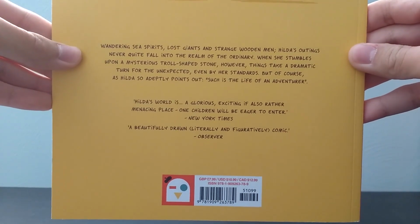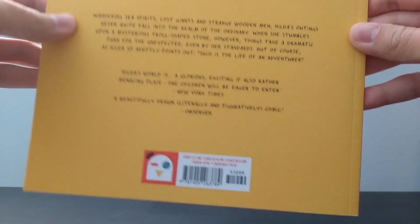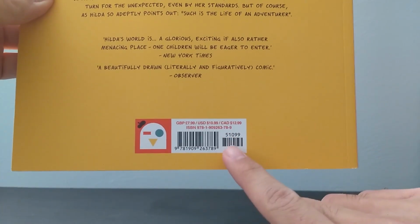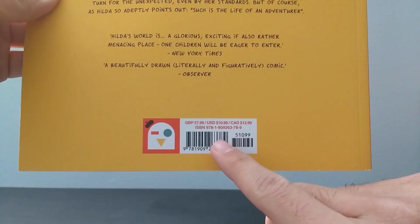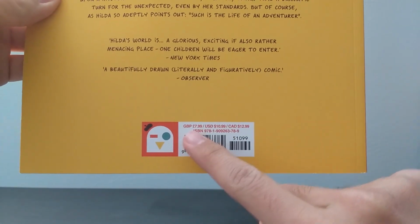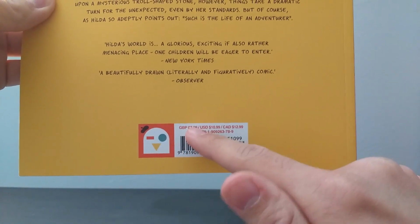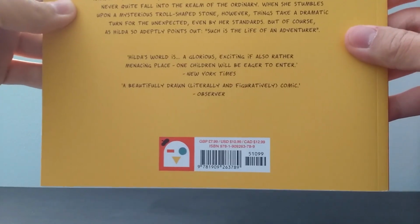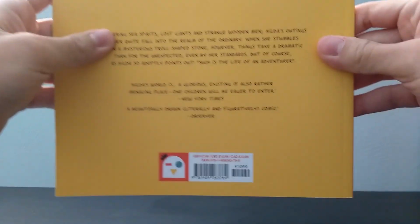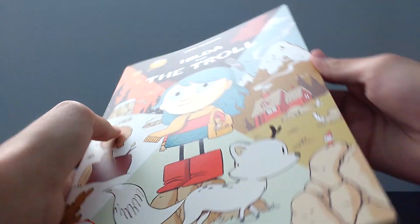So if you want to read the description, go ahead and pause the video now and read it. Alright, and down here at the bottom, I guess this is the Flying Eye Books logo, but I'm not really sure. And you get some of the prices down here. In the US, it's about $10.99, and in Canada, it's about $12.99. And I'm assuming this is for the UK. This is £7.99. I don't know how UK money works. Sorry, but yeah. You could actually get this book off of Amazon right now for about $6, so I don't know how accurate the pricing really is.